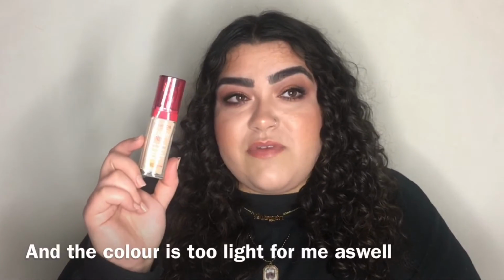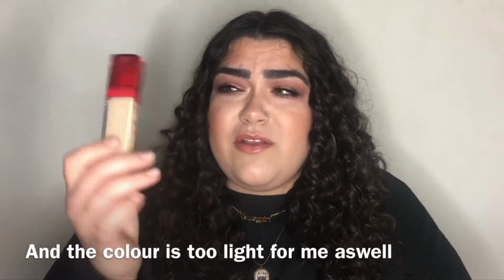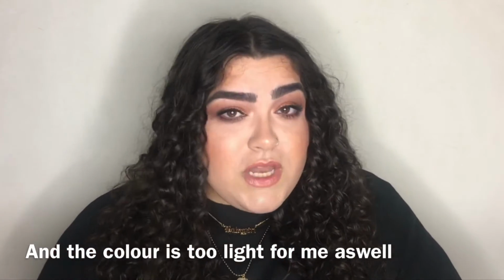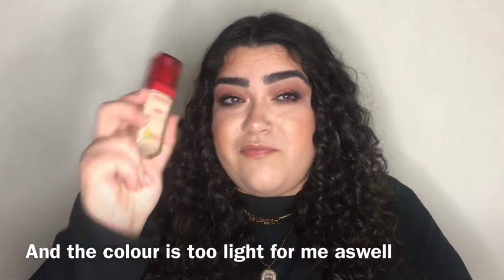Another foundation I'm getting rid of is this one here. This is the Bourjois Healthy Mix Foundation. I can't really remember how I feel about it. I do remember it had hardly any coverage, even though I do like light to medium coverage now. I just don't see myself reaching for this and using it. This is a recent purchase and I'm just going to get rid of it because I know I'm never going to use it.